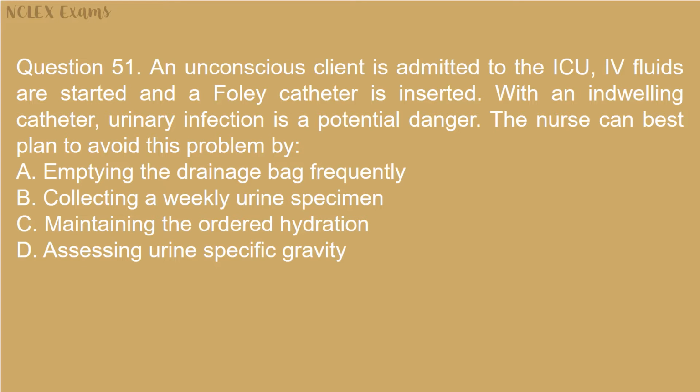A. Emptying the drainage bag frequently. B. Collecting a weekly urine specimen. C. Maintaining the ordered hydration. D. Assessing urine-specific gravity.